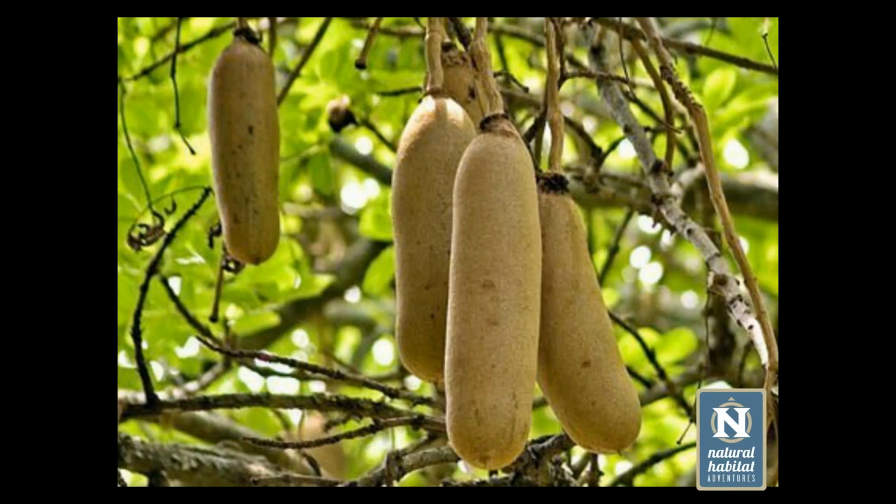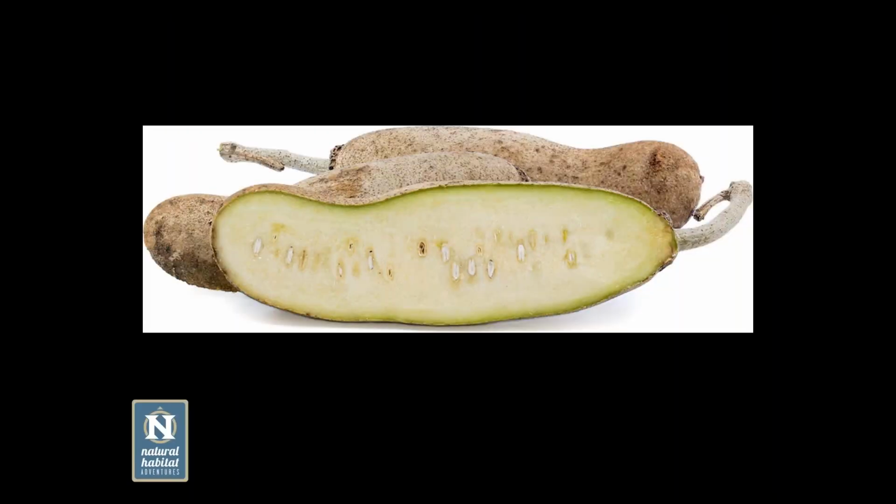This is a close-up of those fruits, so you can see they're pretty big fruits. And this is what they look like inside. So yeah, it's extremely bitter. I've cut one open before and tried it, and it literally takes all the moisture out of your mouth. So definitely not something that you really want to be eating. But as I say, it has other uses that it gets used for as well.